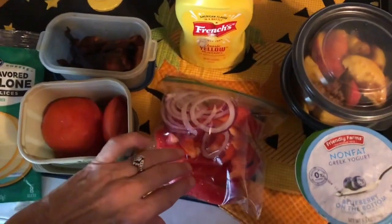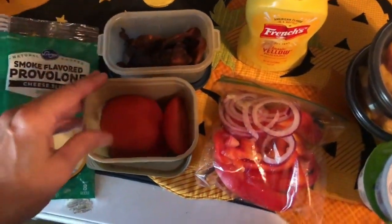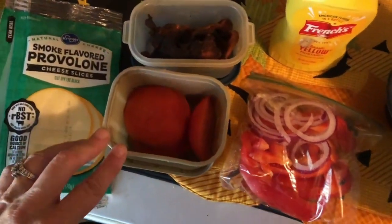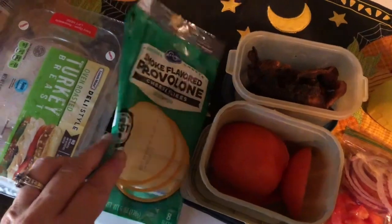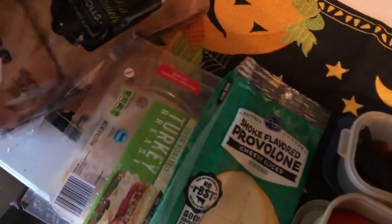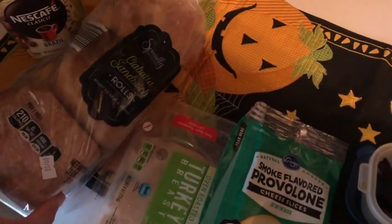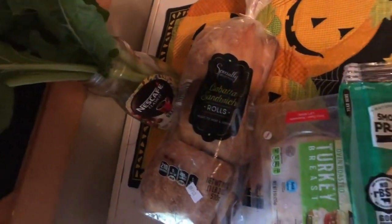I have some red peppers, some onion, some mustard, some bacon to make BLTs, some tomato to make BLTs, and then I also have some cheese and some turkey to make sandwiches. And I pre-toasted my ciabatta rolls so that they will travel better. And then I packed fresh chard that I have in some water from my garden that I'm going to use as my lettuce in my sandwiches.